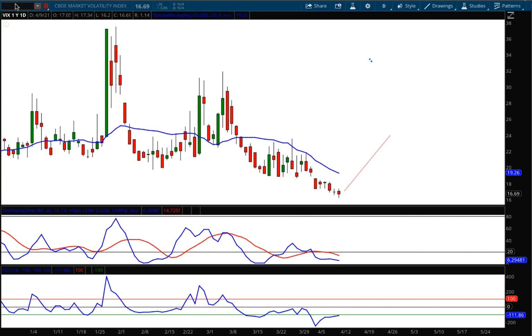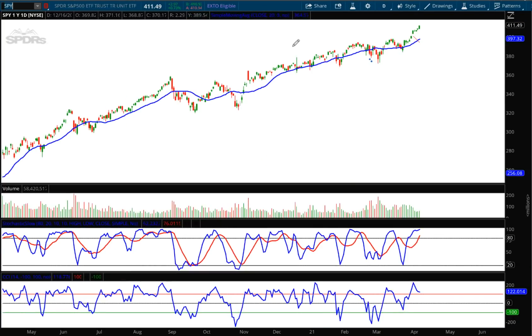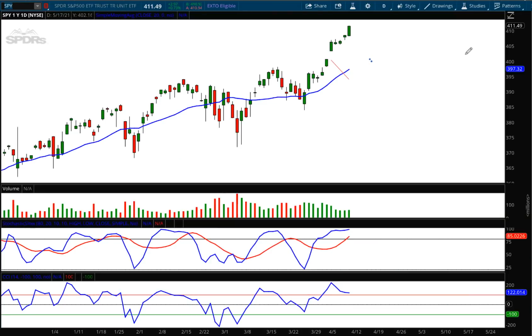Now, let's take a look at the spiders, because for the most part, the VIX is inversely related to the SPY. And between the spiders and the Qs, this is pretty amazing, because we have not seen this, at least in my career, where we've seen such a long stretch of green candles. Look at this. We have 3, 6, 9, 10, 11 straight days in a row, and the oscillators are starting to turn down with a gap below the market.